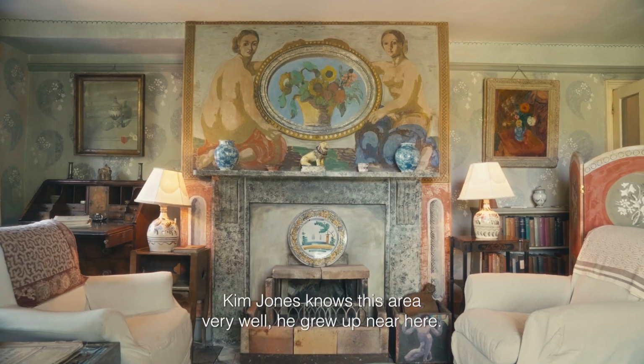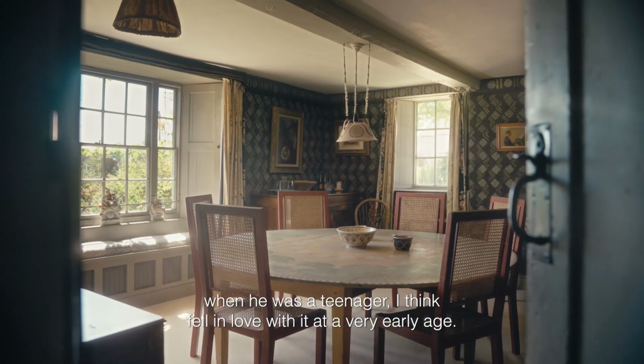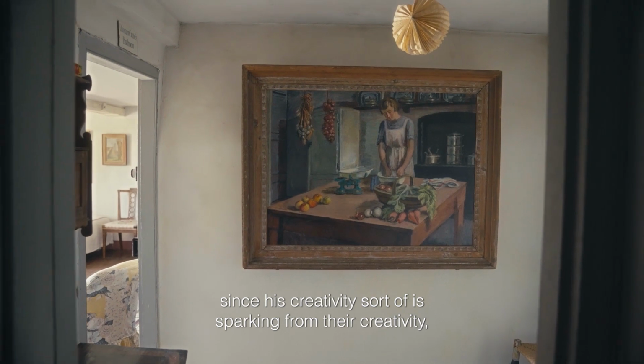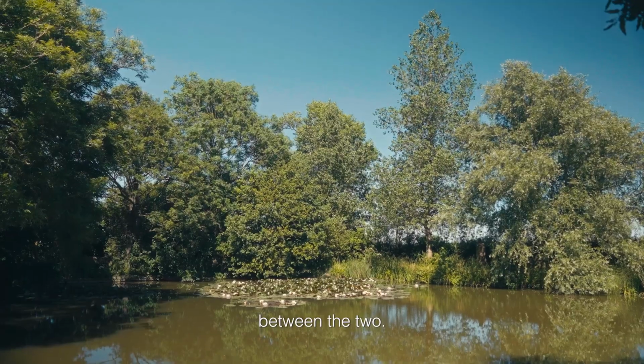Kim Jones knows this area very well. He grew up near here, and he had visited Charleston when he was a teenager. I think he fell in love with it at a very early age. It's obviously a passion that has stayed with him and has grown in him since then. His creativity sort of is sparking from their creativity, and there's this wonderful symbiosis between the two.